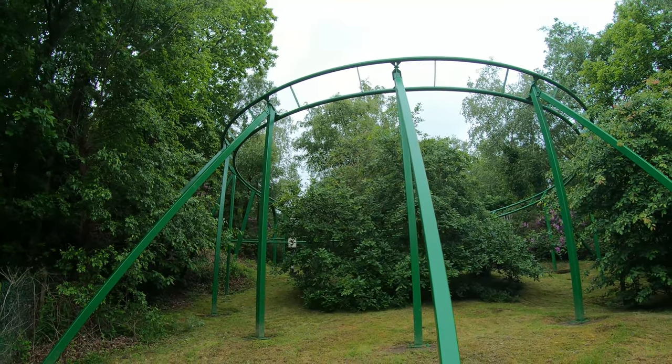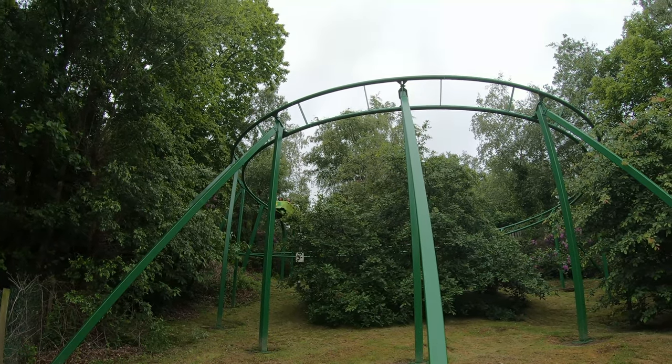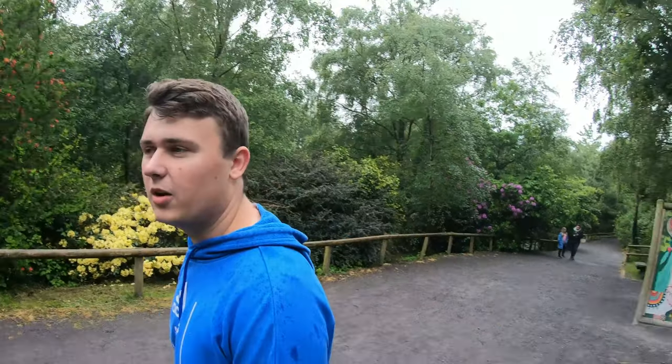Now you can't see a lot of this coaster as it sort of flies down, but here's the final turnaround point before it snakes off back to the start. Quite a bit of pace to it. What do you think? It was quite quick. Quick and smooth. It's a good little coaster.